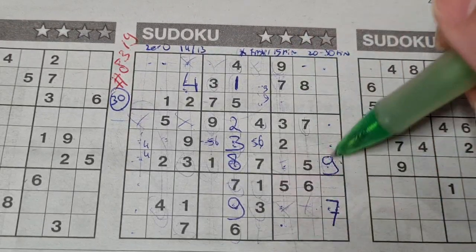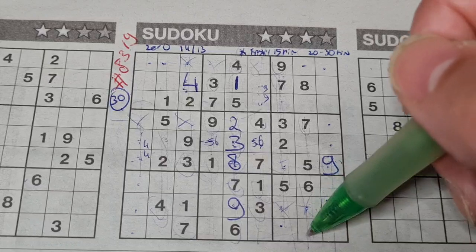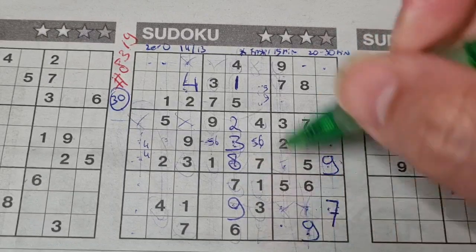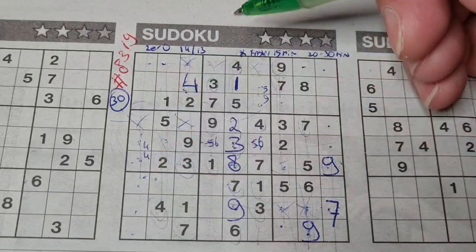9 in this column, 9 in the last column, so the column between only 2 places left for the 9 should be here or there. We have a 9 in this one, no 9 there, 9 should be there.